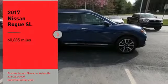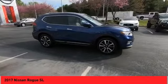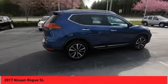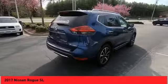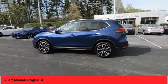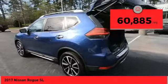You are going to love the 2017 Rogue. The stylish Rogue gets 27 miles per gallon and still boasts nearly 58 cubic feet of cargo space. With a 5-star side impact safety rating and confident handling, the Rogue is more than you expect and everything you deserve. This vehicle has less than 65,000 miles.